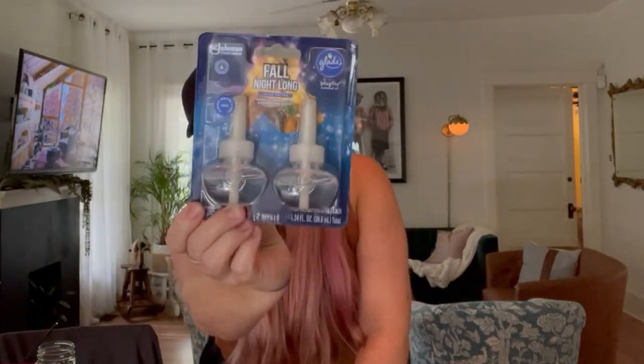I use Glade plugins all the time, but I do have a couple. There's a room upstairs, it's our office, that Carlos also broadcasts his radio show out of part time. And that room, it's Carlos working in there and he gets sweaty and hyped up and it just has not the best overall smell, I would say. It's not terrible, but I feel like it could use a little freshening up in there. So I got this Fall Night Long limited edition one, and it smells nice.